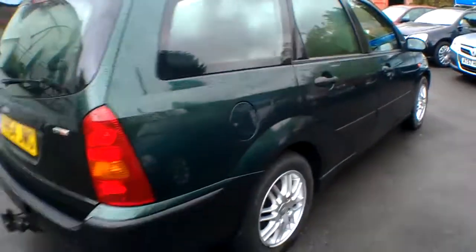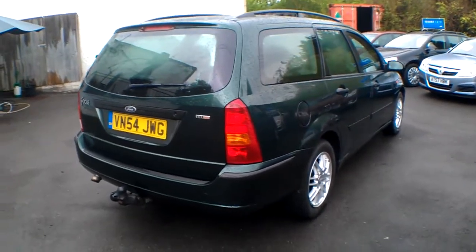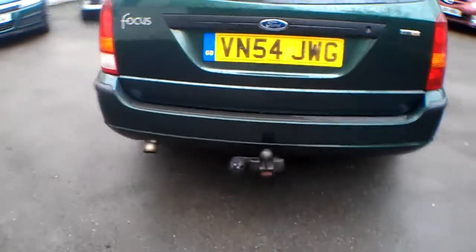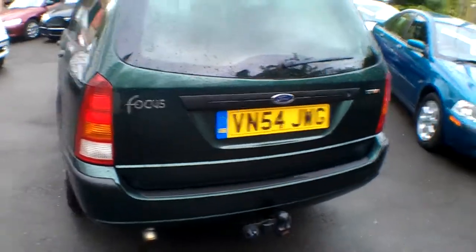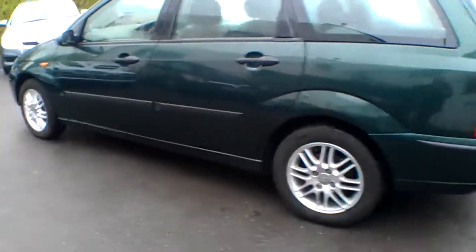Finished in metallic green. And the history and documents will be a bit later on in the video, but it is only one owner in theory. Just a demonstrator plus one owner, was registered for 1 month and then into the hands of a lady. It has a single electrics tow bar on it. The original supplying Ford dealers' number plates front and rear are fitted at the moment.